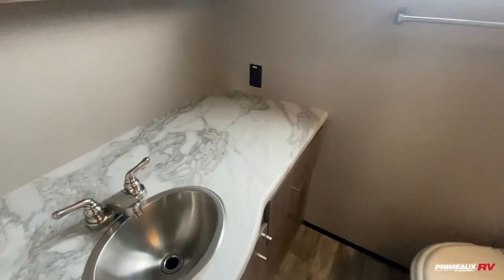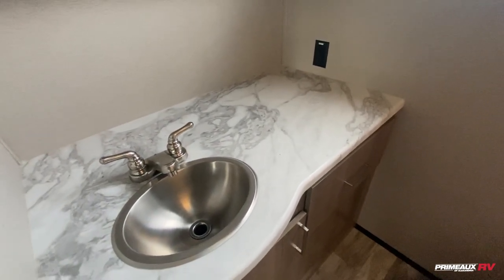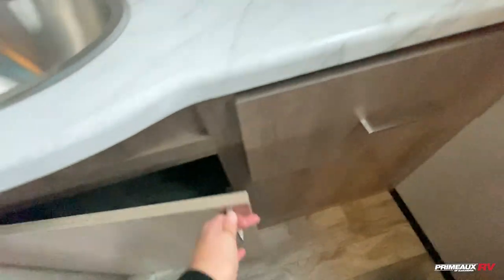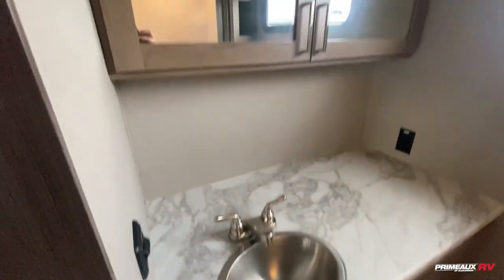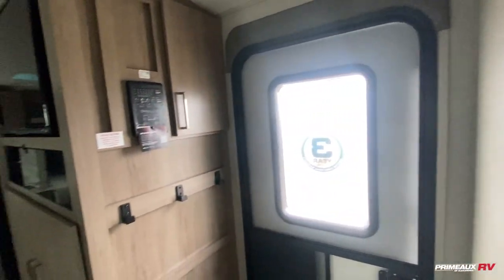And then check out all this counter space you have here. So you have a couple of outlets there if you needed to plug in a hairdryer, straightener, sink down below. You're going to have this huge drawer here. And then you're also going to have a bit of storage underneath here, which you can add in a trash can. And then huge mirrors up top. So really nice bathroom here.